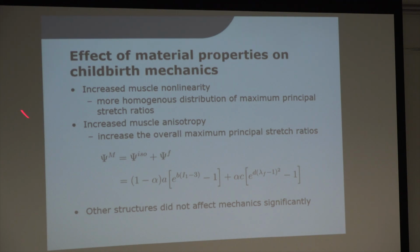And also because of the way that the constitutive relation was set up, changing the nonlinearity of the ground matrix would affect the response in the fiber and the cross fiber direction, so it affects both of them. So an increased degree of ground matrix nonlinearity had a stronger influence than the degree of nonlinearity of the fiber.